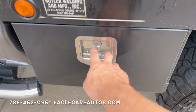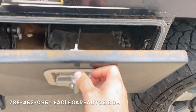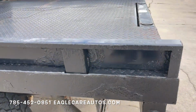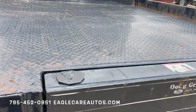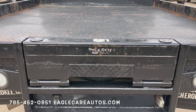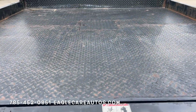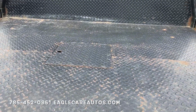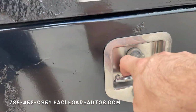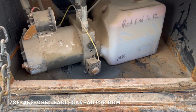But it does have the toolboxes on both sides. I do have the keys for those. Some good storage there for whatever you need. And then, as I mentioned, it does have the bale spike bed, so this does have the hydraulic for coming down, going up. The spikes are back behind here, so you're ready to go. It does have a gooseneck ball underneath the cover there, and your toolbox on this side has all of your hydraulic controls and motor in there.